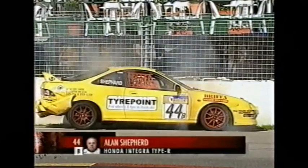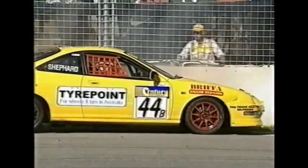I'd say total engine failure by the look of the oil, the smoke and the fire. A lot of damage to the rear of that car as well. The replay going down the main straight, you can just see that the oil, the smoke is screaming out the back. Now it catches the light, and that'll put pay to his day.